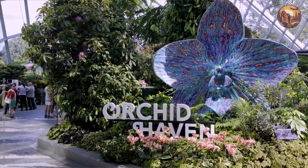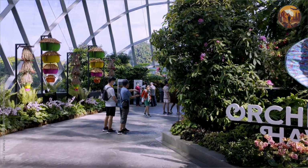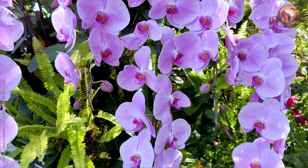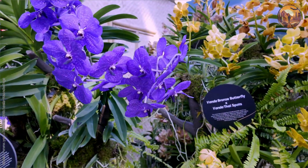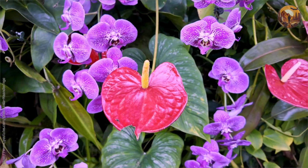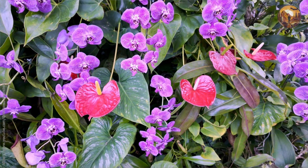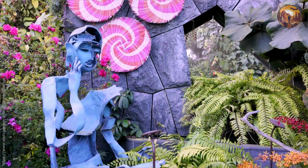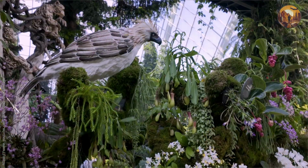I moved on to the Orchid Heaven, where many interesting and colourful orchids were tastefully displayed, along with sculptures and stuffed birds.